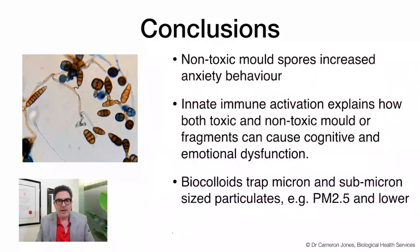The take-home key point here is that mold spores increase anxiety behavior. The innate immune system explains how the body responds to foreign substances and invading microorganisms, and now both toxic and non-toxic mold. The most interesting thing here is that the non-toxic mold components can also be considered as exactly that, those types of fungi which are ubiquitous in nature, very commonplace, and are not known to necessarily produce strong allergic responses. But think of all the breakdown fragments that occur.